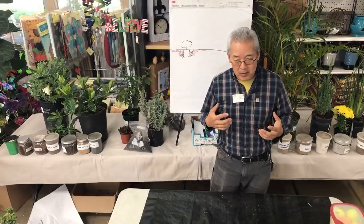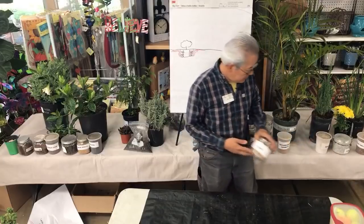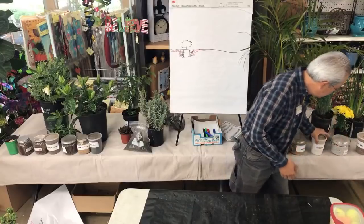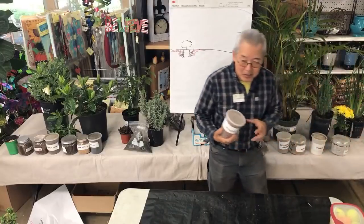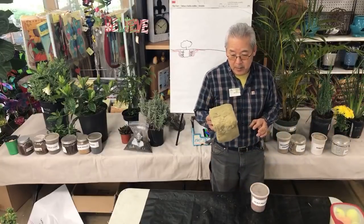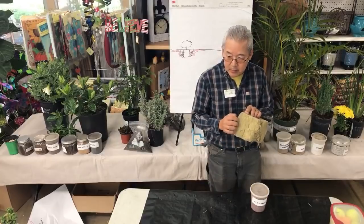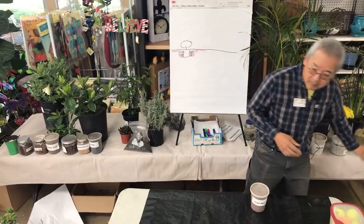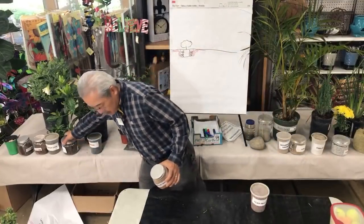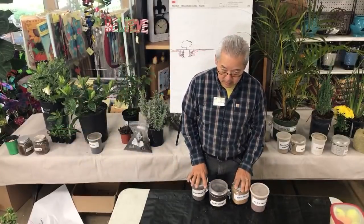They said the materials that work for them: sand works, perlite works, pumice works. Clay pellets are real interesting. I'll leave that there. Spun rock or spun glass, which is actually some type of rock that's spun to make it spongy, works quite well. Among the organic materials, they found that rice hulls, peat moss, and coconut coir can work.